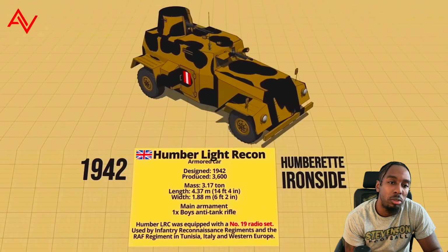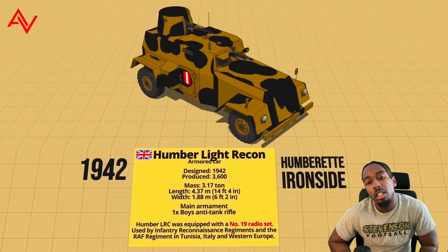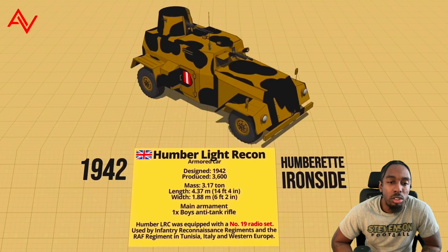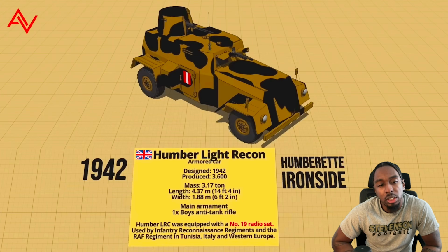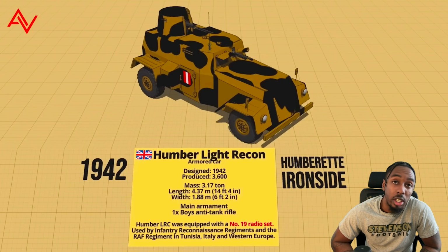Ooh, that one looks like it could go crazy. I don't remember seeing anything like that. The Humber Light Recon, 1942, 3,600 were built. Humber LRC was equipped with a number 19 radio set, used by Infantry Reconnaissance Regiment and the RAF Regiment in Tunisia, Italy, and Western Europe. I'm struggling with reading today. Please forgive me.